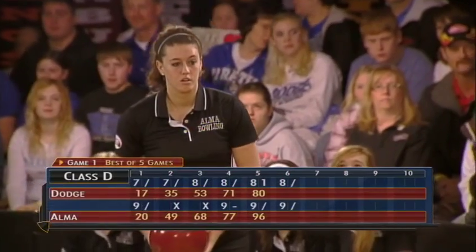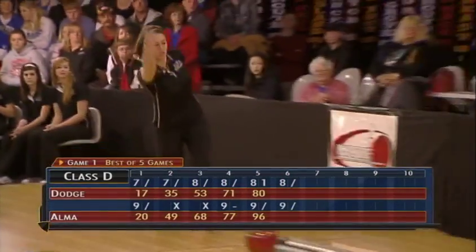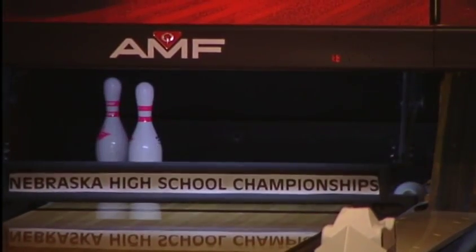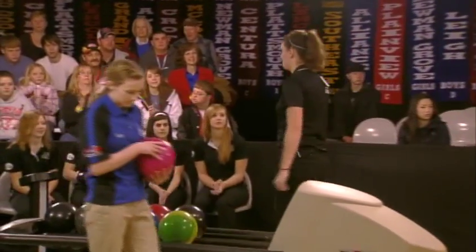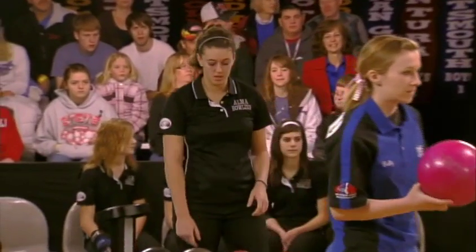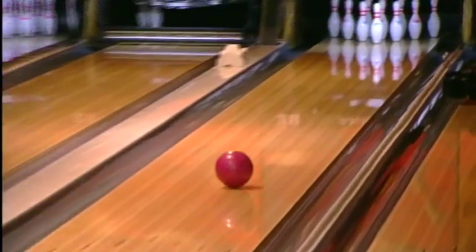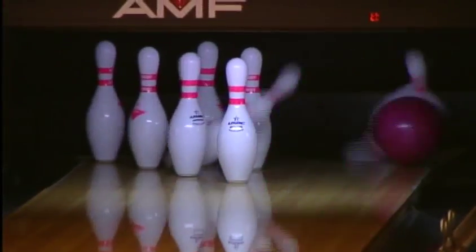Now up on the left lane, Amanda Wells. 16-pin lead right now by Alma. Kicks that 10-pin out of there. Leaves the 4-7. Kelly Sindelar now.